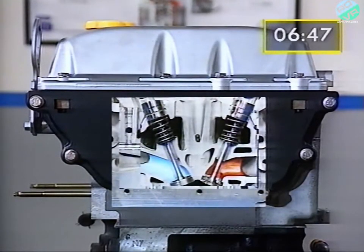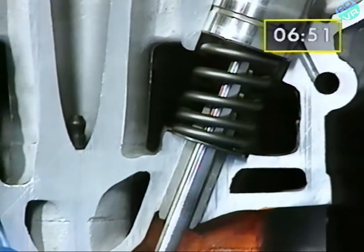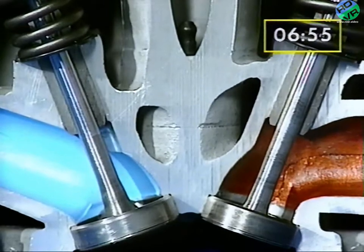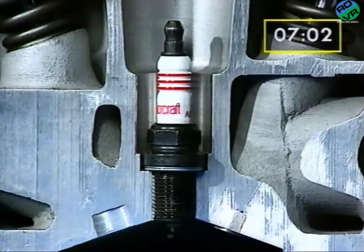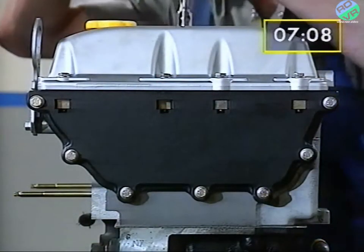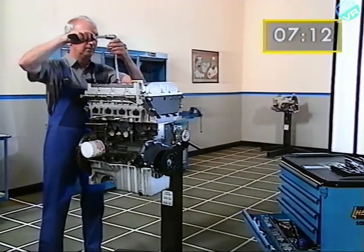Each of the 16 valves is inclined by 20 degrees, with valve springs that are designed to be resonance-free at all speeds. The combustion chamber is roof-shaped, with the spark plugs placed centrally for the best possible ignition efficiency. The spark plugs are also set deep into the head, so you'll need a magnetized socket whenever you remove them.